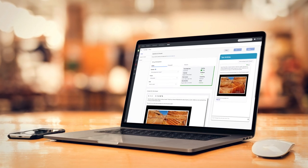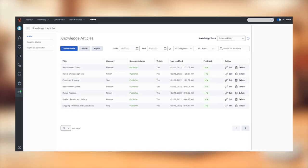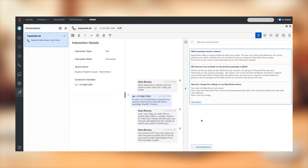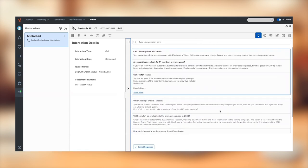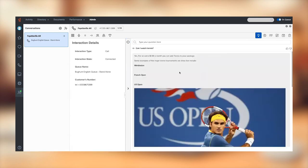Knowledge is the heart of better customer experiences. Genesys makes it easy to create AI-enabled knowledge bases across multiple languages: semantic search, entity resolution, natural language understanding. These embedded capabilities make knowledge useful and usable, enabling relevant information to automatically surface as the conversation is happening.